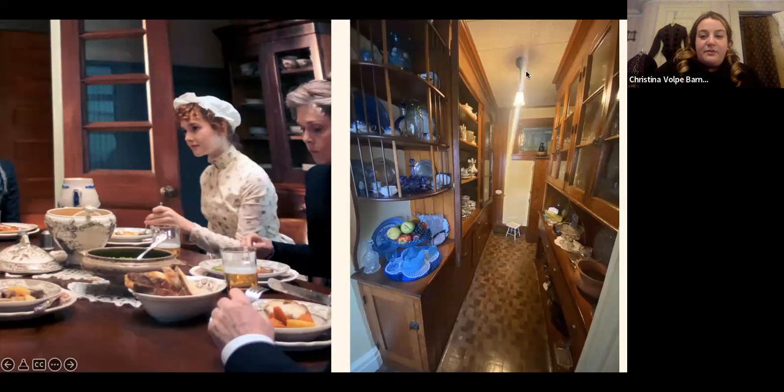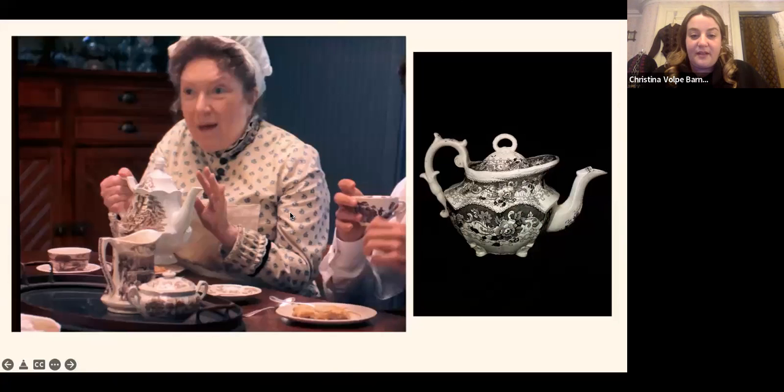Moving on, I just want to show this again because on the right is our butler's pantry here at the museum. And on the left again is everyone sitting at the table. A lot of the hardware that you're seeing in the show, when they show the butler's pantry, we have the same exact hardware here. Again, ours is scaled down, but it's still there, which is pretty cool. And the family here did actually engage a lot in hosting. So those 2 right there.